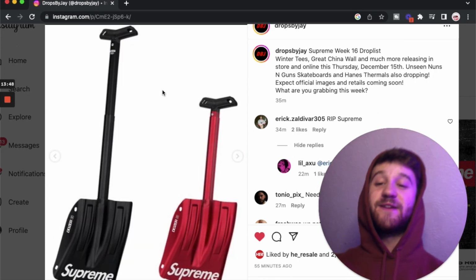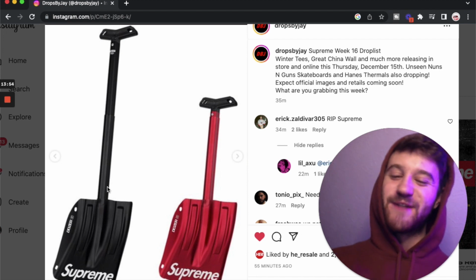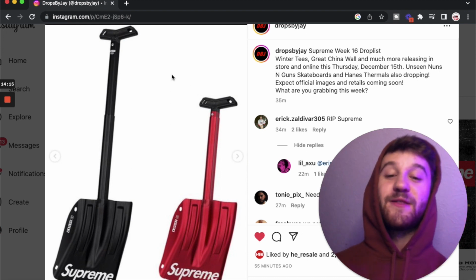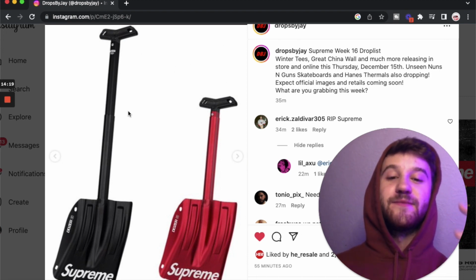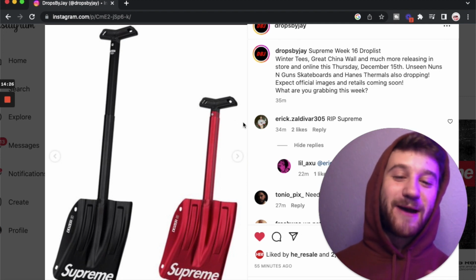So here we have a snow shovel. It is adjustable. It is aluminum. It's getting into that cold weather time, so if it's snowy where you live, you might want to pick this up. I don't have too much to say about this piece. I feel like it's a pretty cool thing. I feel like they've done pretty well with the winter accessories. If you had this and the inflatable snowman, you're really killing it with your winter Supreme accessories. But I don't know, this isn't something that I would buy personally.